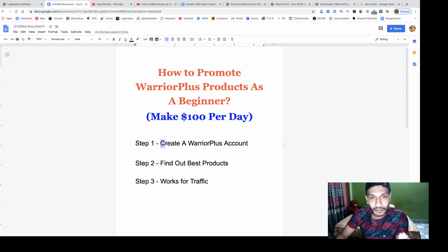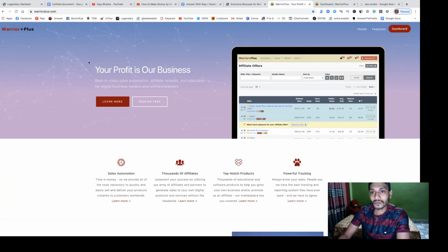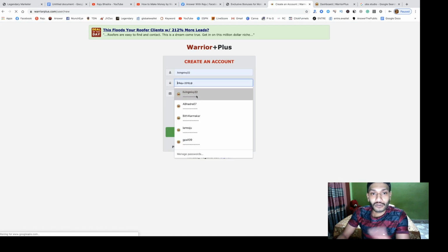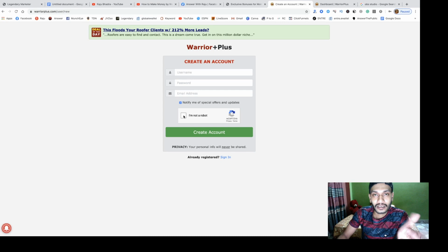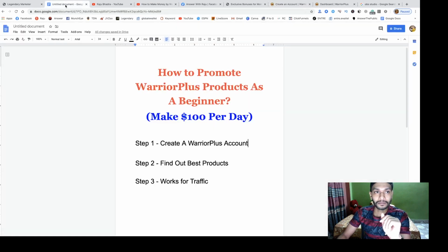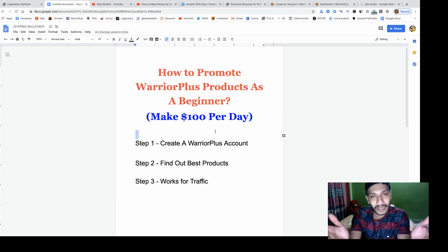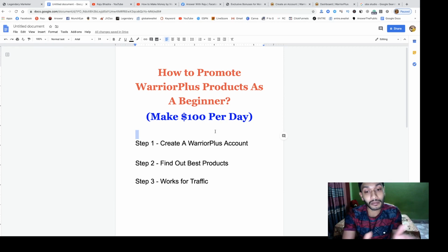So step number 1, create a WarriorPlus account. If you want to promote WarriorPlus products, then you have to create a WarriorPlus account first. Go to WarriorPlus.com and sign up free here. Enter your username, password, email address, verify that you are not a robot, and create your account. It's so simple, it's the easiest step of this method. If you have a WarriorPlus account, then it's fine, and if you don't, then create one.